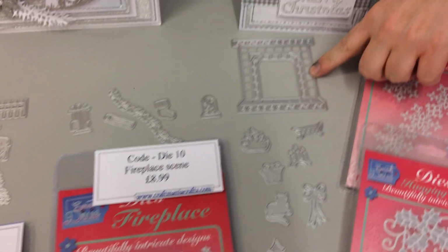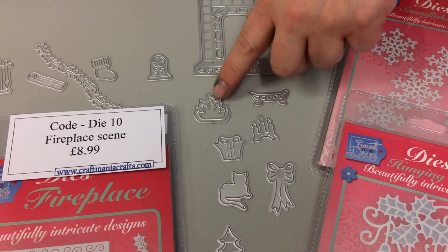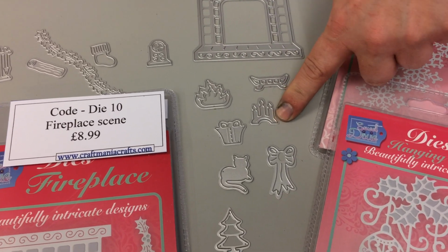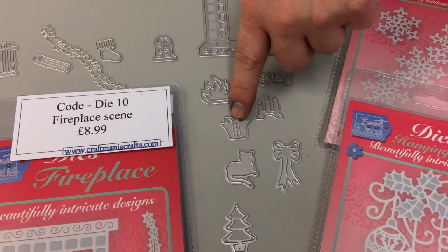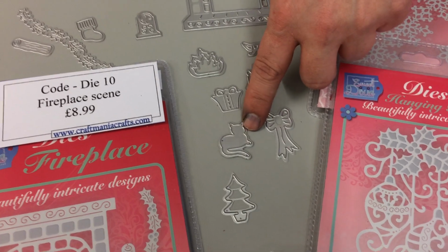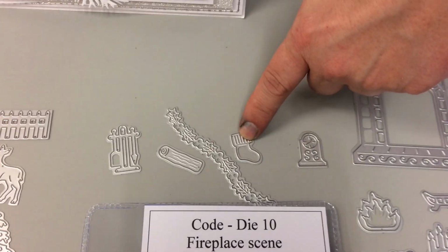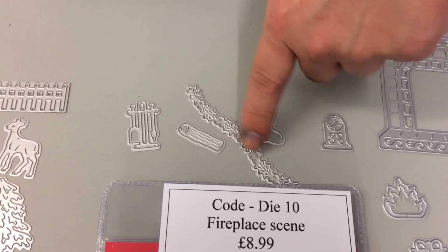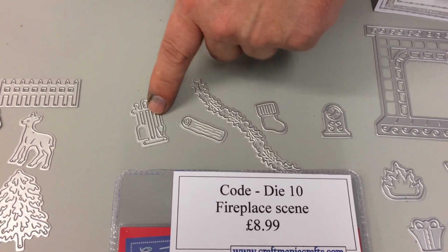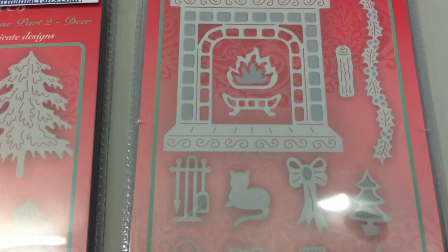In this set, not only do we have our fireplace, we have our little grid to put our fire into, or logs, so they've given you the fire to go in there as well. We've got a nice little candle set to go on the top of our fireplace. We've got little presents that we can stack around in front of it, a bow to jazz it up a bit, a really nice little cute cat, a Christmas tree, a mantelpiece clock, a little stocking, some nice little foliage garland bit to dress up your fireplace with and hang your stockings from. We've then got a little log and your fireplace tools as well. So you're really getting an awful lot of dies there for just £8.99.